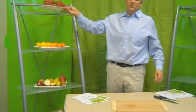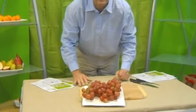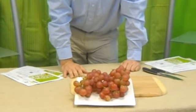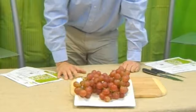I have some beautiful red table grapes out of California. Now this grower holds his red grapes until they get this big. So he actually has the biggest red grape that's out there. This is the Holiday Red Seedless Grape.